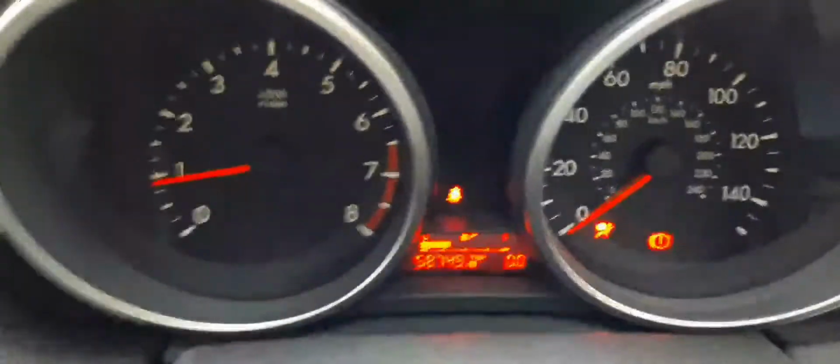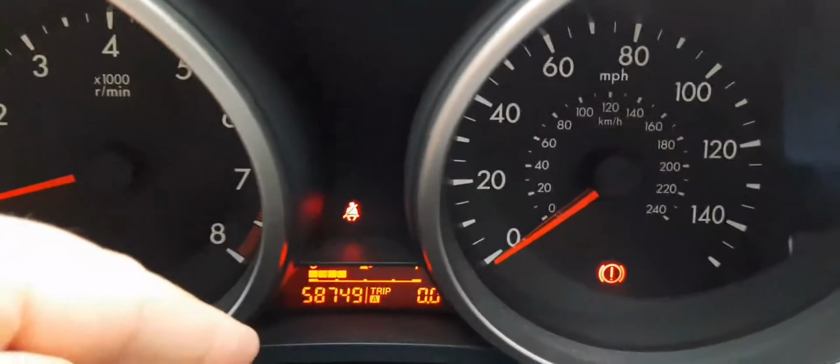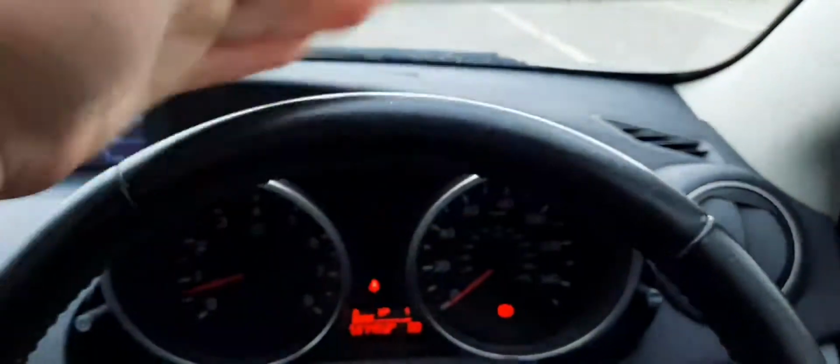So the car fires into life. There are no warning lights. The mileage is 58,749 miles. All right. In really lovely condition. The steering wheel's not got any wear. These can often wear prematurely if the previous owners have worn rings. But this is lovely.